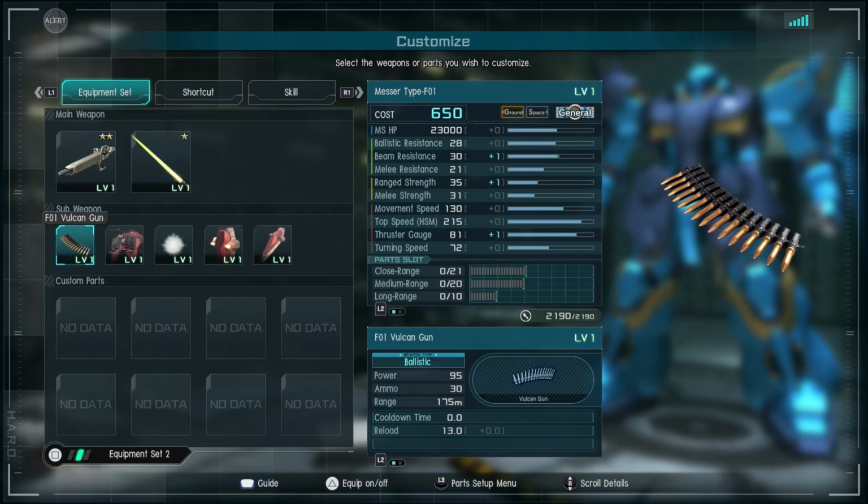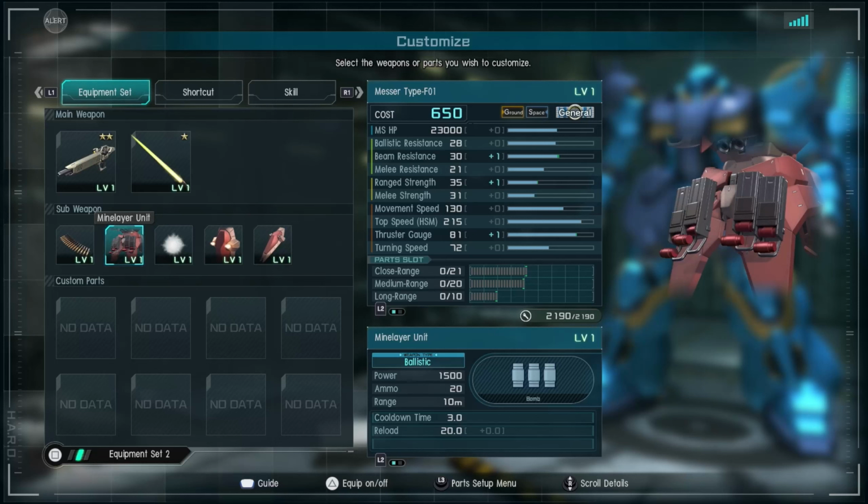So just kind of bear that in mind when using this. We do have more details on that mine layer unit portion of the suit that we mentioned earlier. Base power of 1500, 20 shots, range of 10 meters, 3 seconds cooldown time between salvos, and a 20-second reload time. This thing's gonna slap pretty hard.